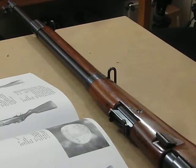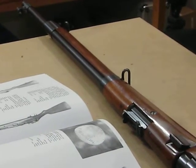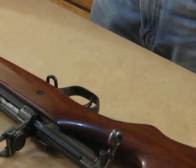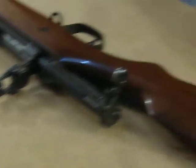The British had been working on a 276 cartridge in a Mauser type action, and they abandoned that, and it became eventually a P14 in 303 British. The 1905s remained in use with units back in Canada and so on, but what the troops took into the trenches overseas was the 1910 example.